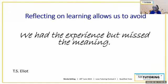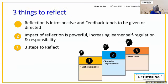So this is a little quote. When I was searching various things, I came across a T.S. Eliot quote: "We had the experience but missed the meaning." And reflection can hopefully help us to avoid this, so that you get the meaning from the experience and don't miss out that valuable part in the middle, which can help going forwards.